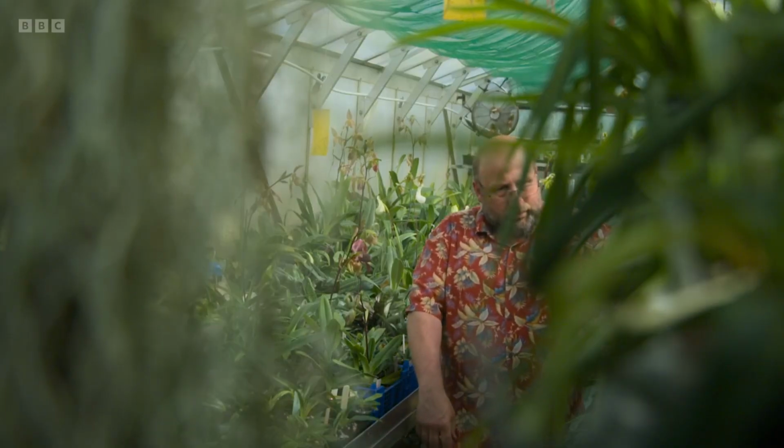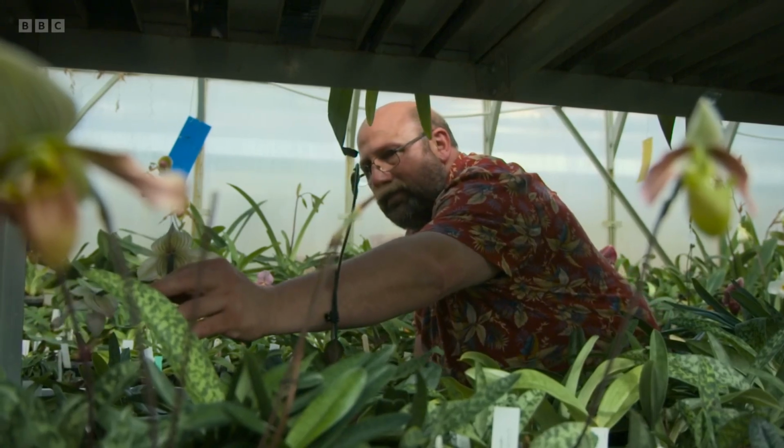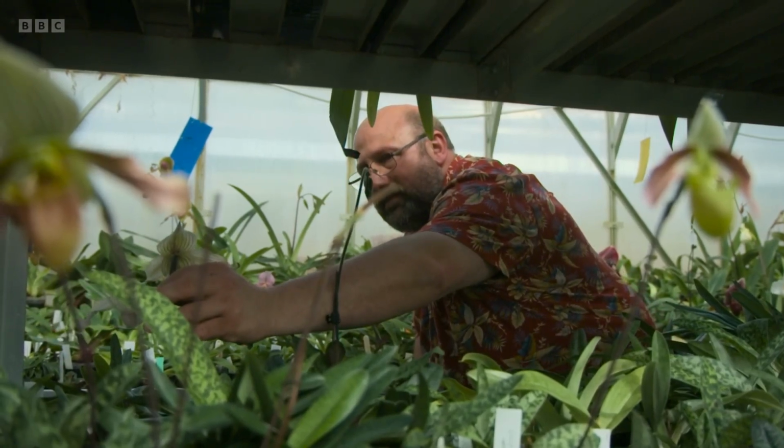I can't imagine a life without orchids. I love the challenge they give. They are hard work, they're tricky, but on the other hand, they're deeply rewarding when they flower. And I think the beauty in them is just fantastic.